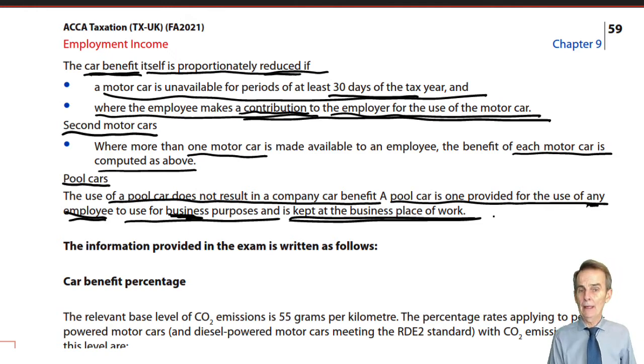This is a pool car. Again, it would be made very clear in a question that it is indeed such a pool car, and on that basis, that would be an exempt benefit.